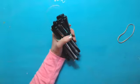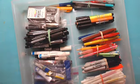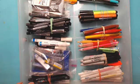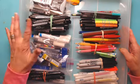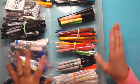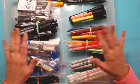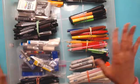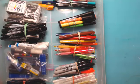Okay, so we went from this to this. This is my everyday non-color pencil. I mean, I have color pencil lead, but that's for drawing. That's not for coloring, my color pencils. This is my sketch, idea, drawing, everyday stuff. Motivated some of you? I hope. Now, this will have to stay on my desk along with this because I use this all the time.